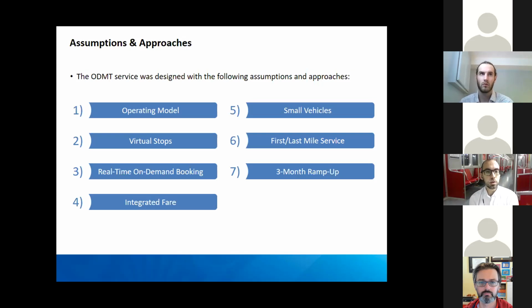We also assume that service would use small vehicles, so either vans or cutaway buses, and we needed to do that because it's an important input to the microsimulation process. We assume that this would be a predominantly first and last mile service. So in other words, it's predominantly a way for residents of Breslau to get to and from the rest of the GRT network to get to where they're going within the service area. However, we did allow for a small proportion of riders to travel within Breslau. So for example, students who happen to live in the area or people getting to some of the small format retail that's in the area as well.